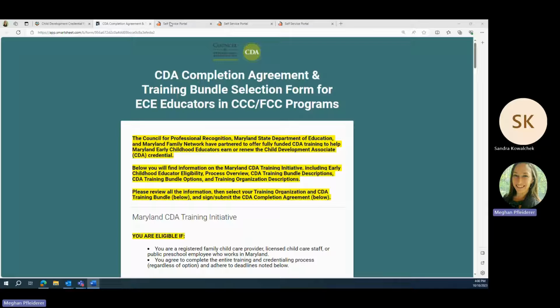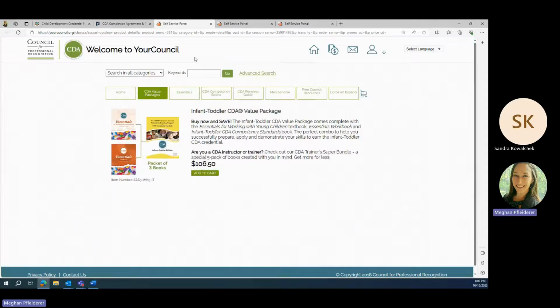For the purposes of you knowing what to look for, I'm going to first show you. This is, and Sandy, please let me know if you see my screen or not, the infant toddler CDA value package. Yep, it's there. All right. So if you are an infant toddler teacher, that's what you're going to want to get, and note that it is available in Spanish. So right here, you'll note that it's $106 without shipping, but the voucher amount will cover the cost of shipping as well when you add it to your cart and purchase.